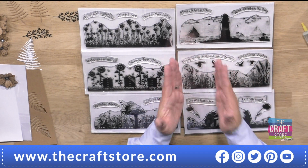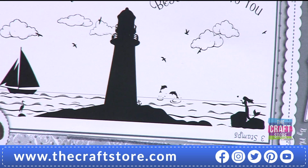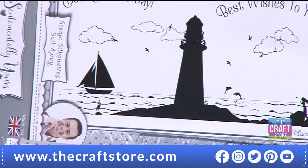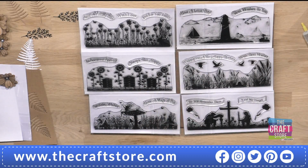I've made sure, can you see, I've made sure that you can use every section of these. So you can use the middle of that, you can use the end with the lady soldier. So you've got the dolphins, the mermaid, the lighthouse, the clouds, and then you've got the sailboat. So if I just do that, in fact, actually, Jimmy, can you get to that?